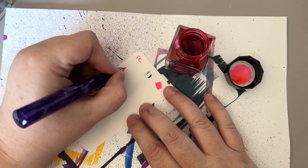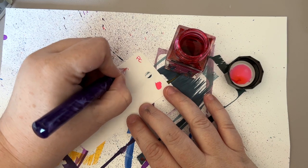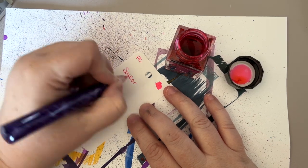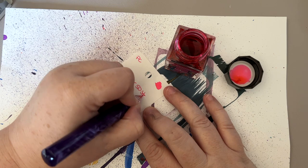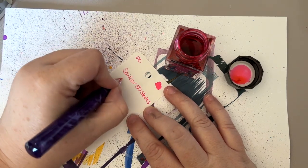Order them from your favorite Sailor retailer. I order them from Pen Chalet because Pen Chalet has the best price, at least for me in the States. Well, I think the 50 States inks are only currently offered in the U.S. Indiana.